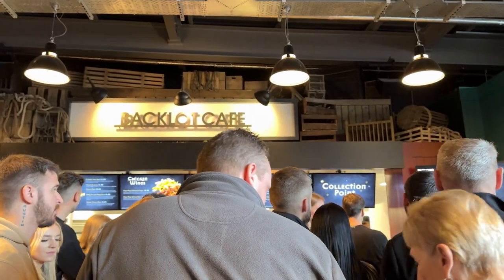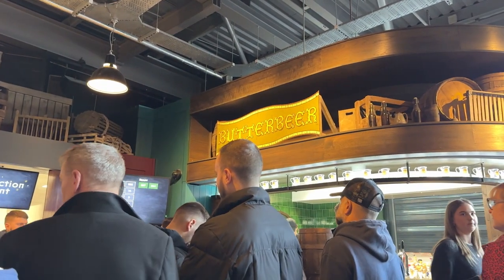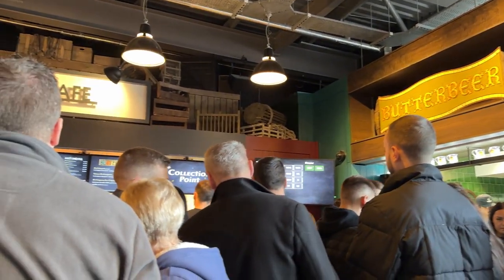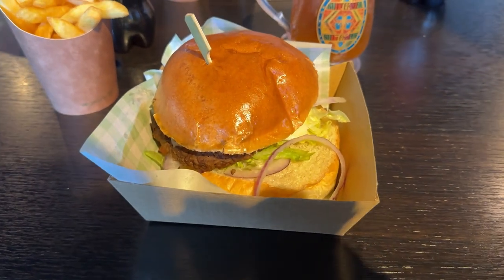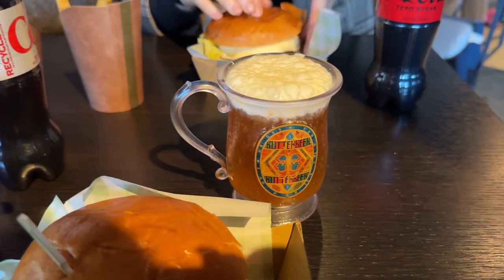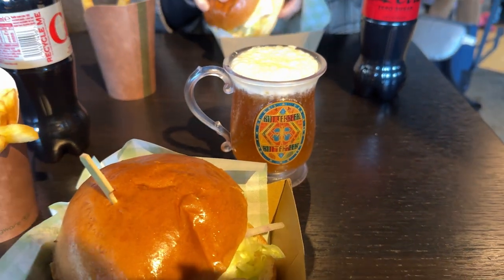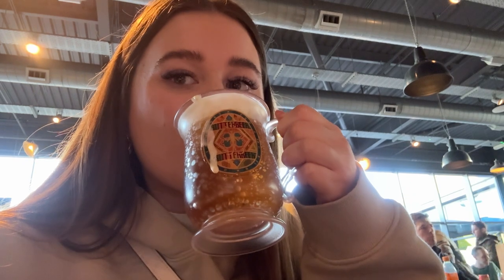So we're now just queuing at the Backlot Cafe to get some food. I'm also getting some butterbeer to try as well. I haven't tried it since I last came about 10 years ago, so yeah. So we've now got our food. I've gone for a veggie burger which comes with chips, I've got a Diet Coke, and then a butterbeer as well. That's nicer than last time. Mm-hmm. Tastes like cream soda with cream on.